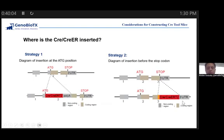So if your gene of interest needs to be expressed at the same levels, then you may need to consider strategy 2, where you insert the Cre or Cre-ER in the 3' region, right before the stop codon, and you can use some kind of a linker. So this way your gene of interest will be intact and your Cre-ER will be expressed at a certain level. Maybe not the same as your gene of interest, but at least it will be done in a tissue-specific manner.